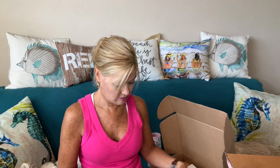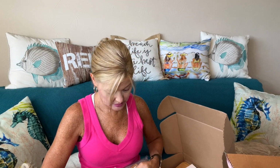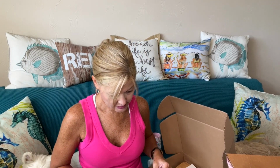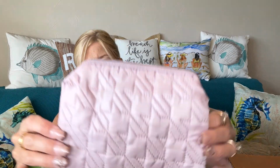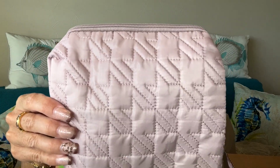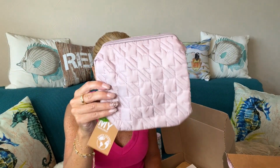Next up, a cosmetic bag. Let's see if I can get this out. This is called the My Tagalongs Cosmetic Bag. The retail value is $20. And it says this herringbone stitched pouch, here's the top, is large in size. You can store all your favorite makeup products in one place. Plus, it features a durable zipper and is made of 100% recyclable polyester. It said the colors may vary.